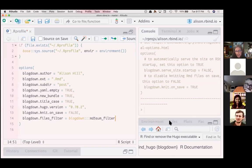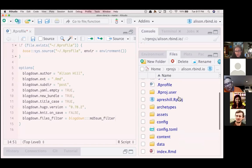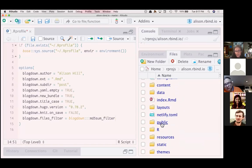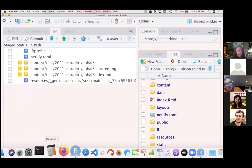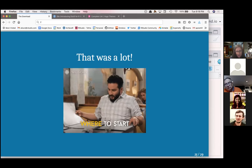So what used to happen is in your files pane, when you did a local preview of your site, it created this public directory, and that was actually what the site was that you were building and previewing. We've actually switched to a different renderer, so it's not generating the public site anymore. But you can force it to generate the public site by doing this build site function. So if you're missing public and you want it back, that's how to get it back.